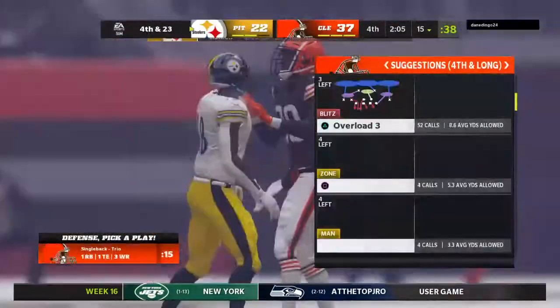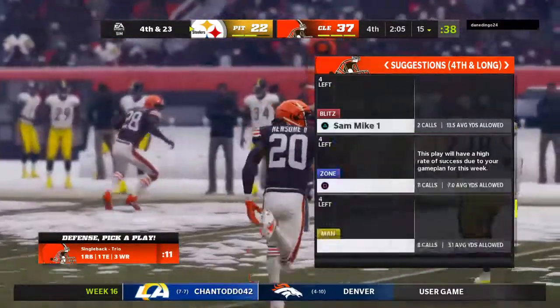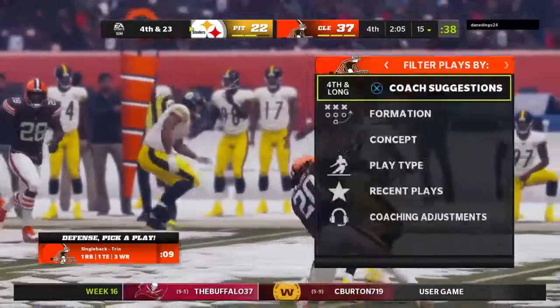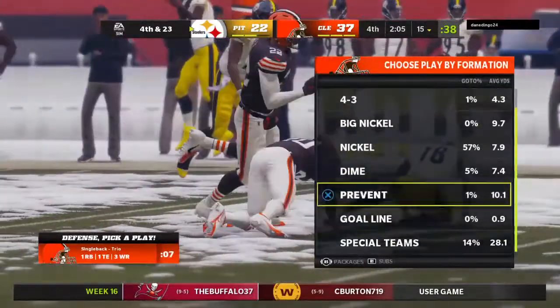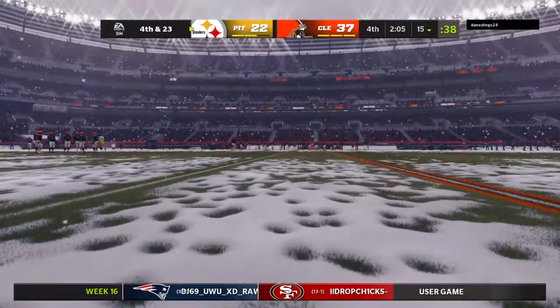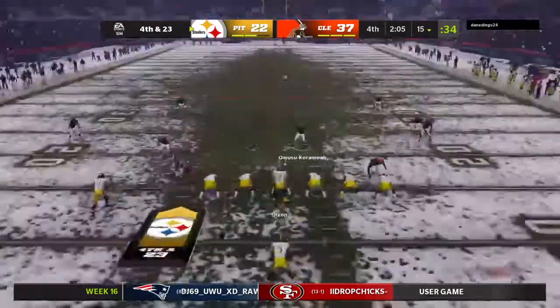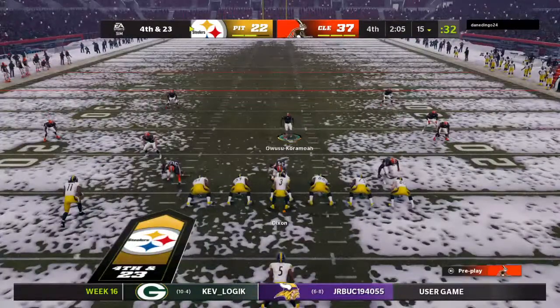Excellent coverage there on 3rd down, as that was not an easy one to hold on to. I like what they tried to do there, tried to hit him with something quick, get the ball in his hands, and hope he could make some yards after the catch and pick up a 1st down. Weren't able to do so on that play. All right, they're going to try and keep hope alive here on 4th down. They're going for it.